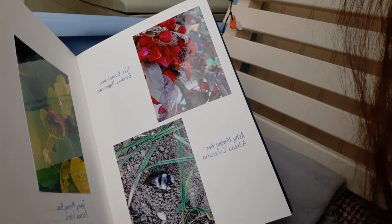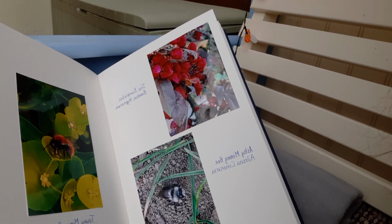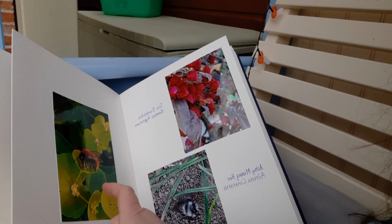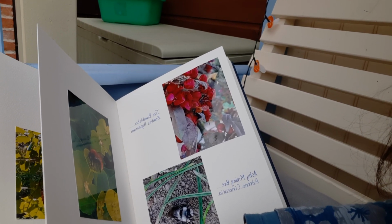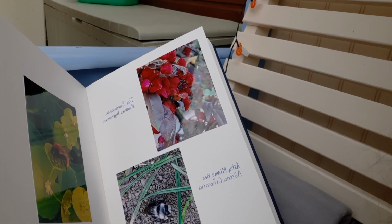Last year I went to the local park, which is literally about 200 yards away from me, and spotted these beautiful bees. We've got the tawny mining bee, the ashy mining bee. In fact, I took a little video of him. He was most interesting to watch. And also a tree bumblebee.